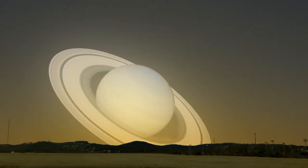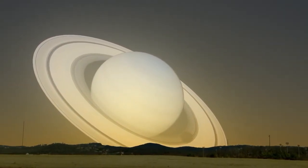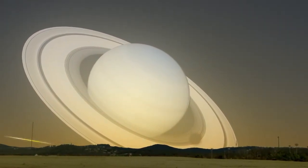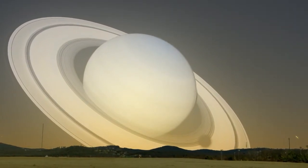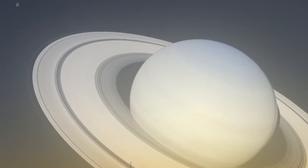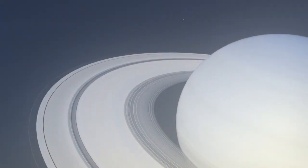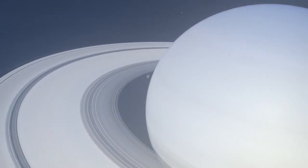The umbra is the dark part of the shadow. In the special case of Saturn, the umbra is not completely black. This is because of all the reflected light bouncing off the rings and off Saturn, casting light that would normally not be there. As Saturn gets closer, the Earth's umbra will grow while the penumbra shrinks.